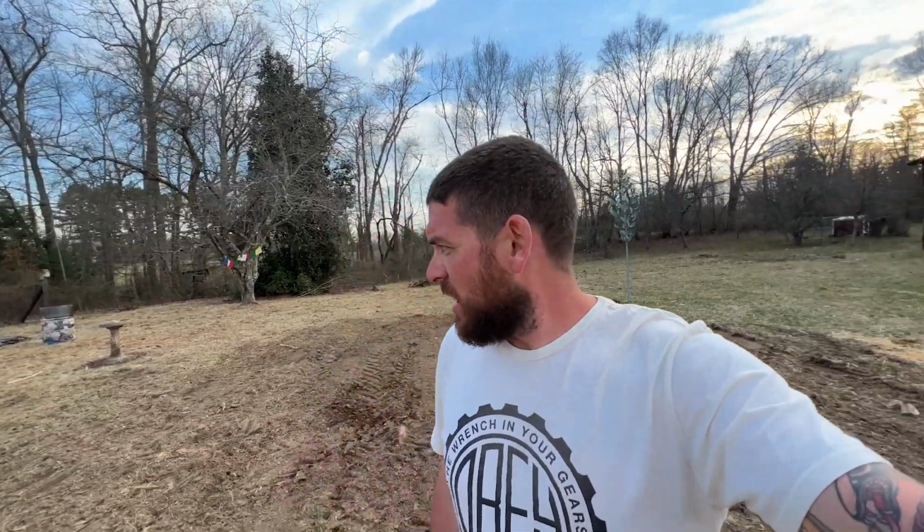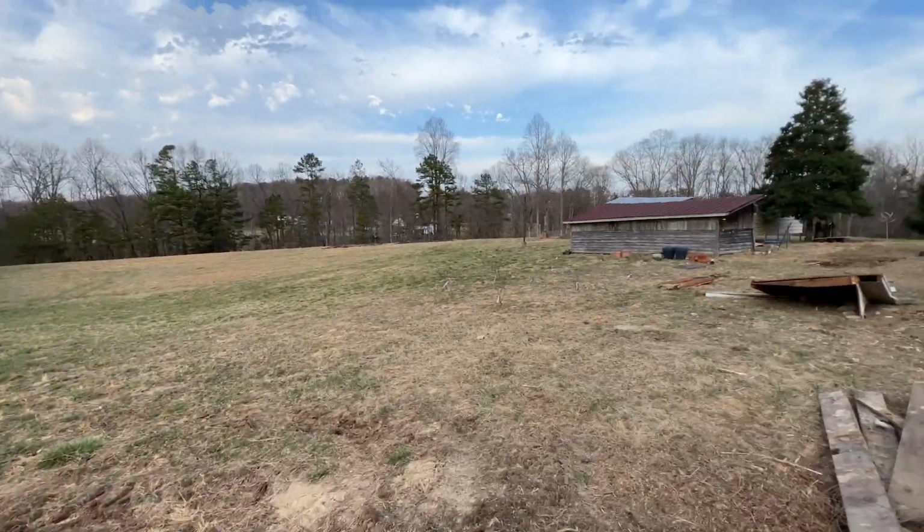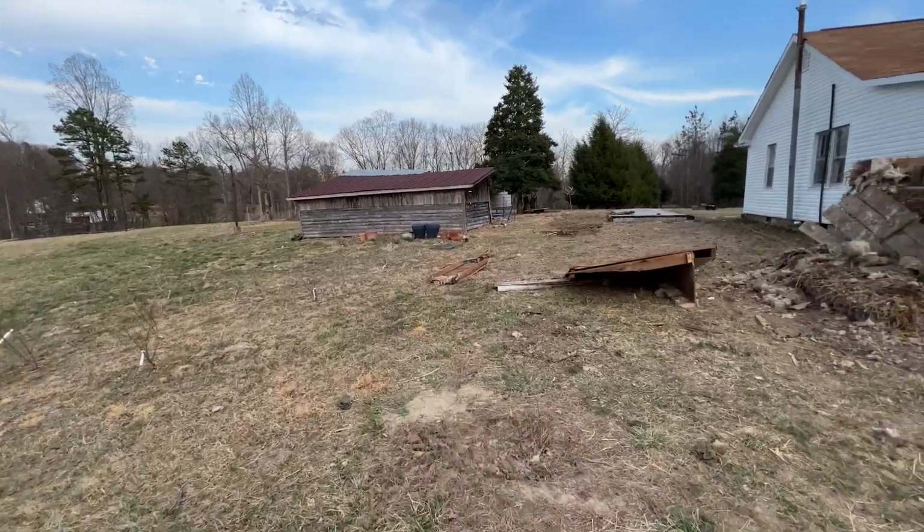And I'm gonna finish trying to level it out a little bit better, and then we can seed. We'll have grass. I know a lot of people that watch this, gardeners, they're probably like, no, not grass. But I mean, I have enough room to grow stuff. I kind of want a lawn. I just want an area to hang out that's nice and manicured and taken care of.